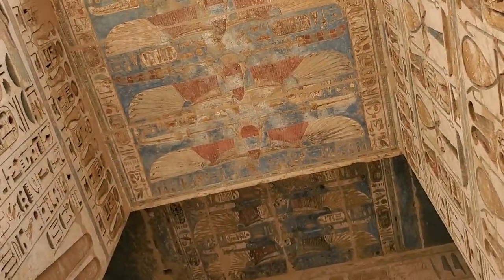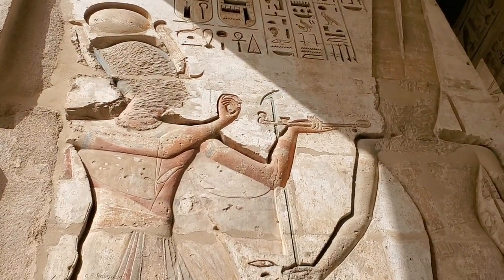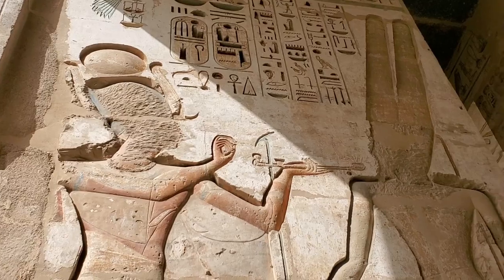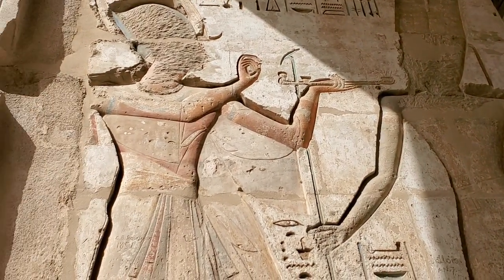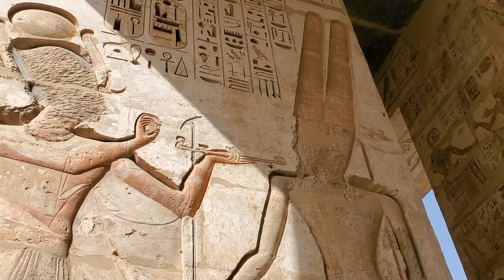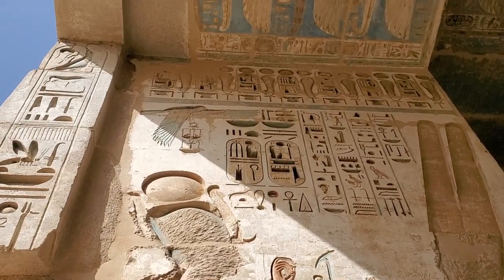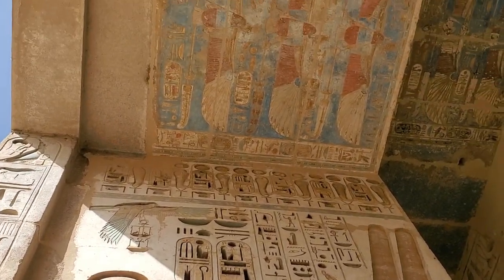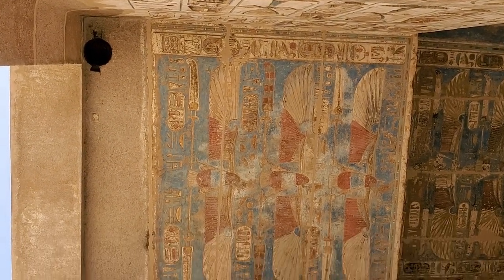And here is the king offering perfumes in his hand in front of Amun Ra. This is perfume, sir. What's in his hand is perfume. And you have him holding the stick of power. Such good color. Beautiful color, all the colors original.